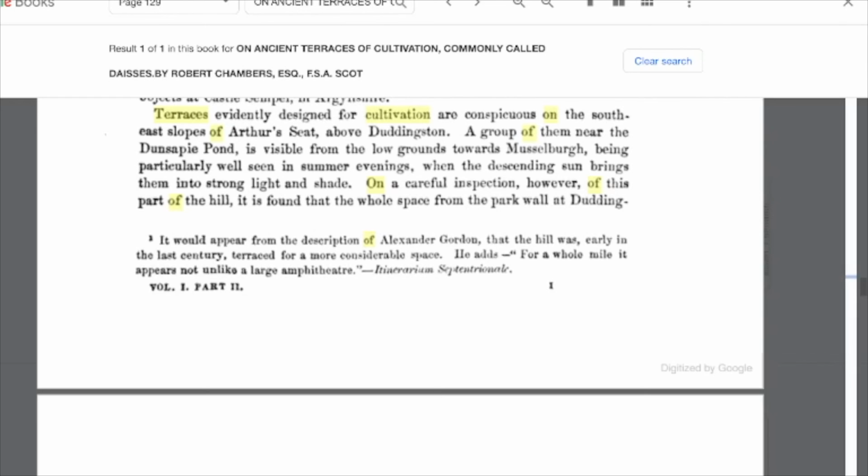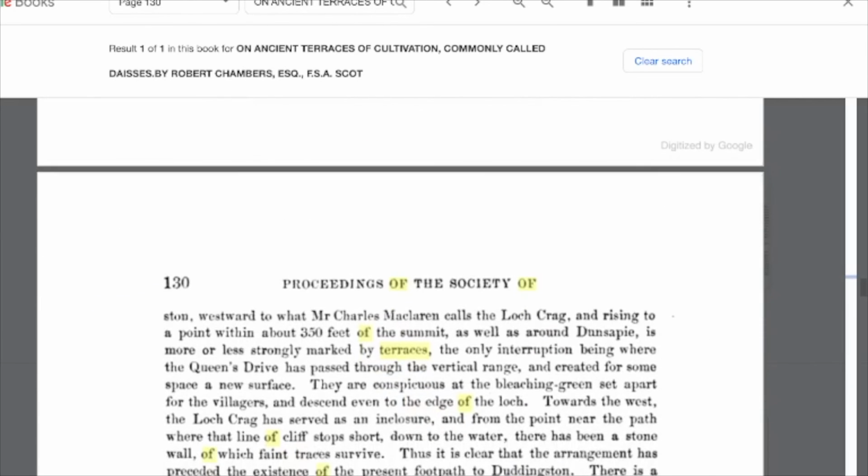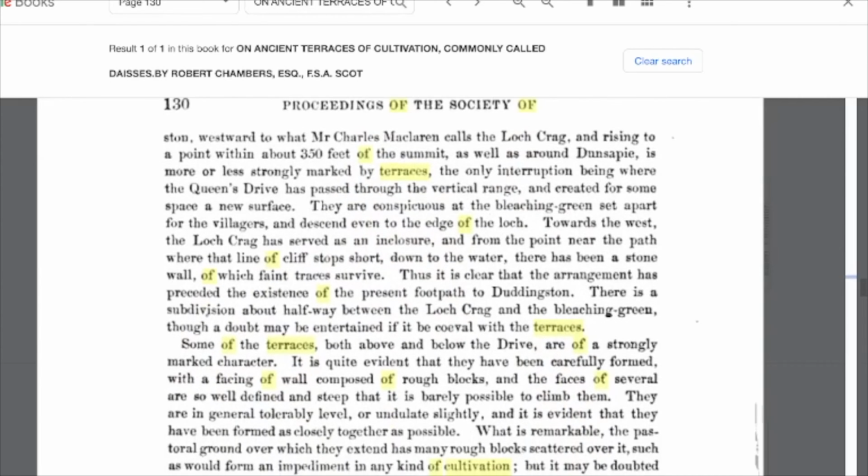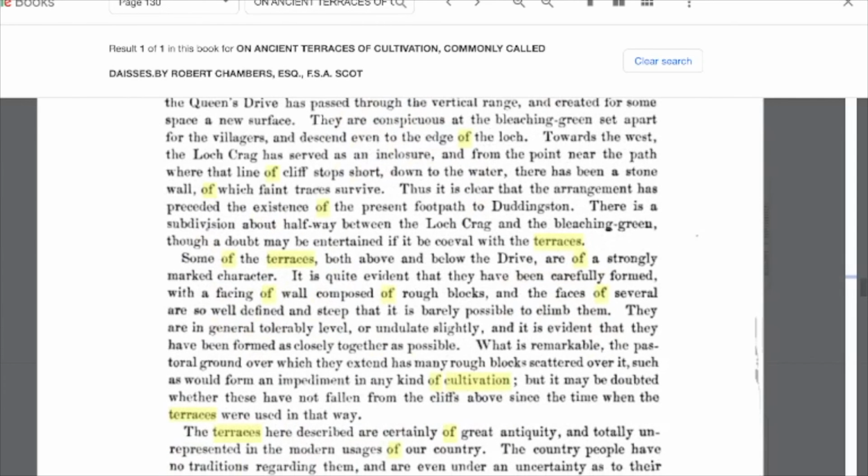On a careful inspection, however, of this part of the hill, it is found that the whole space from the park wall at Duddingston westward to what Mr. Charles Maclaren calls the Long Crag, and rising to a point within about 350 feet of the summit, as well as around Dunsapie, is more or less strongly marked by terraces, the only interruption being where the Queen's Drive has passed through and created for some space a new surface. They are conspicuous at the bleaching green set apart for the villagers and descend even to the edge of the loch. Towards the west, the Long Crag has served as an enclosure, and from the point near the path where that line of cliffs stops short, down to the river, there has been a stone wall of which faint traces survive.